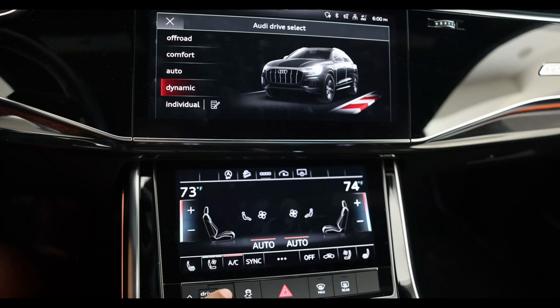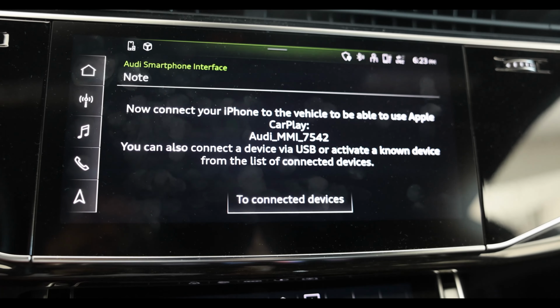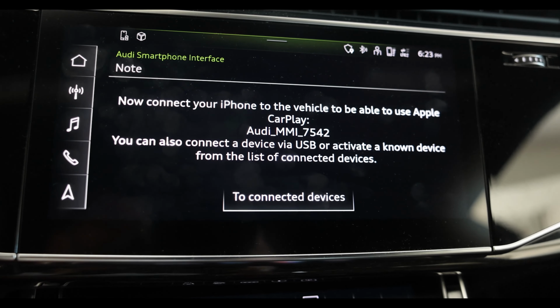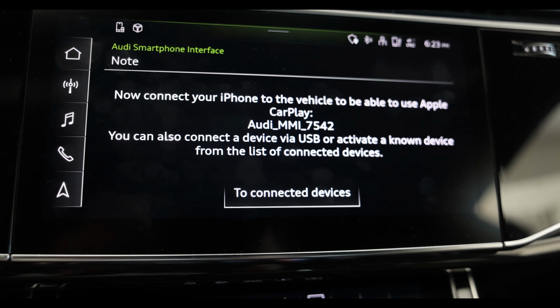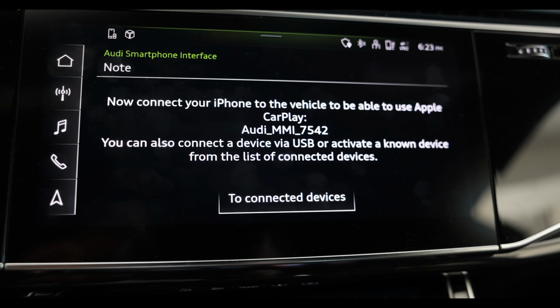screen on top. There's numerous driver assistants available, such as distance warning, pre-sense, side assist, emergency assist, and so forth. And these are definitely upgrades from my car. Apple CarPlay and Android Auto is available as well. This is something I definitely wished my older car had.